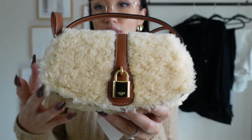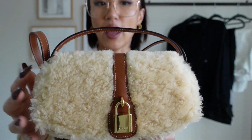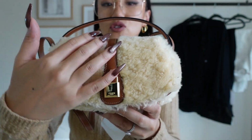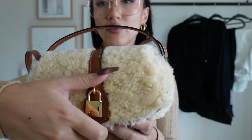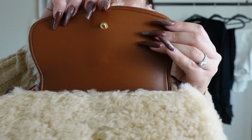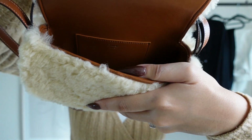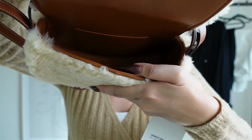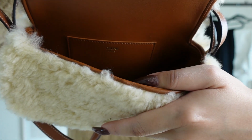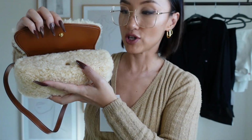The other factor that made me want this bag was actually the detailing of this bag. The calfskin leather, the stitching, everything is done so delicately, which I love. And then also the interior here is in the same calfskin leather all the way round, so you can see here, and has a little pocket in there with your Celine logo printed on there as well. Really appreciate it and love it.